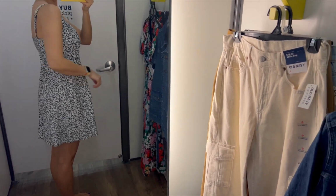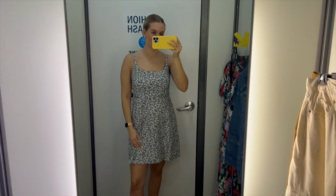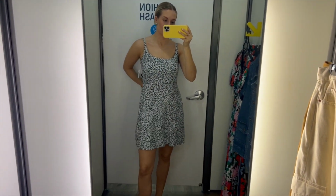This is honestly very cute, a very modest little sundress. It just is too big in the medium, so go true to size.